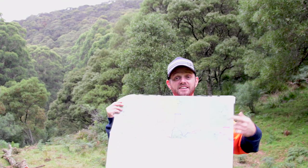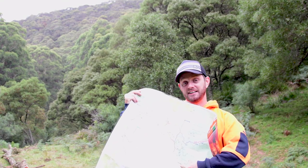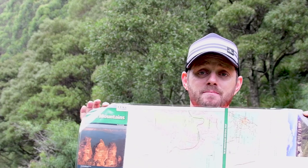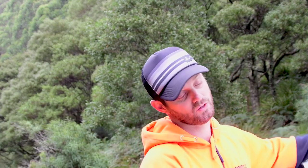Hello everybody, we're here. So this is what we call a paper map, everybody. Paper map made out of plastic. They're good for like tablecloths. You put them out when you're having dinner and they're a good conversation starter.